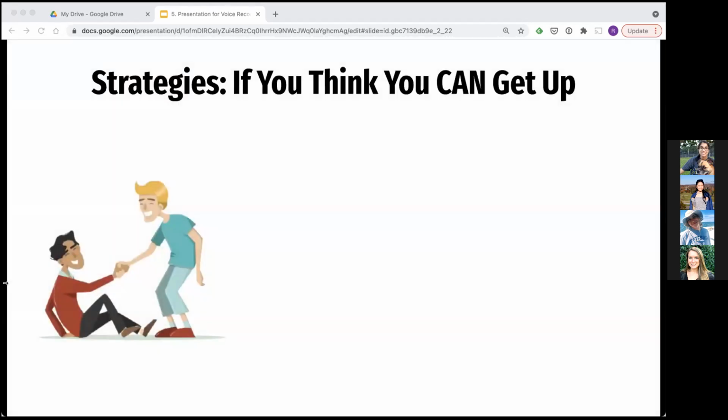Here are some strategies if you think you can get up. First, look for a stable chair to assist you in getting up. Make sure the chair is stable and not one that is on wheels or might tip over if you put any pressure on it. A couch, recliner, or a chair of any kind would work for this.